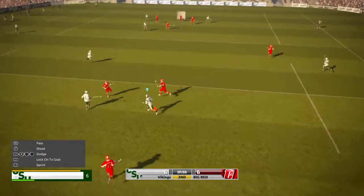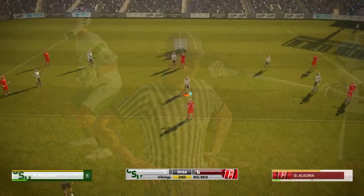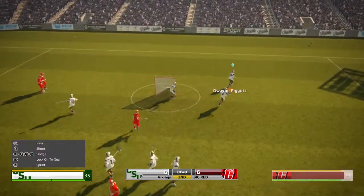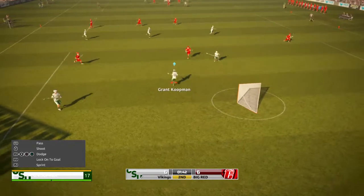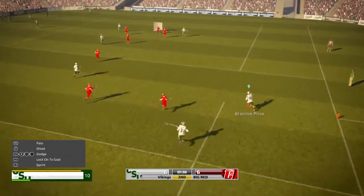So only going to try and throw safe passes now. We've had one too many turnovers, and just like that, I turned it over in a different manner, going offsides. Here's a take, puts it wide. Scarlet's ball. We're able to stop him, and Dwayne Pickett comes away with it. We'll kick it back to Koopman as we look for the clear. Up to Scott Ratliff. He clears it up to Brandon Price.